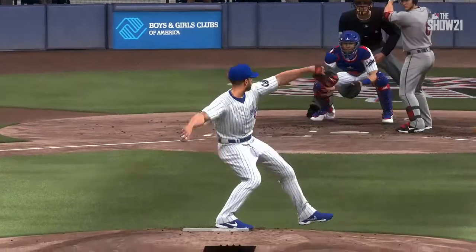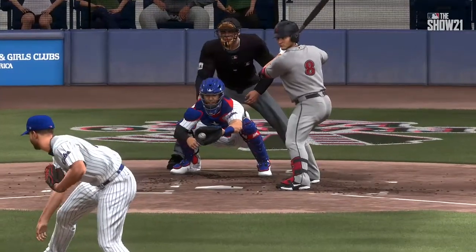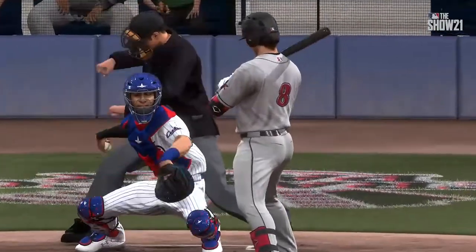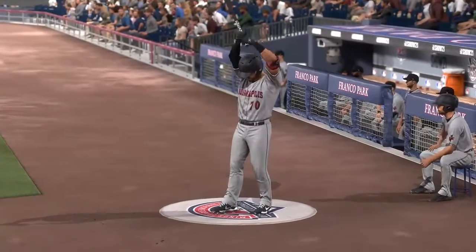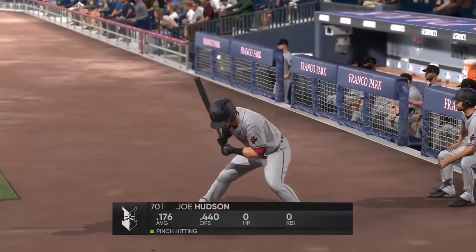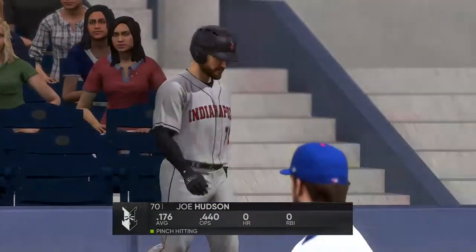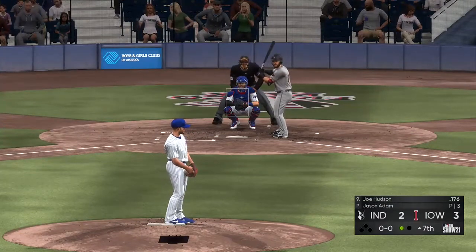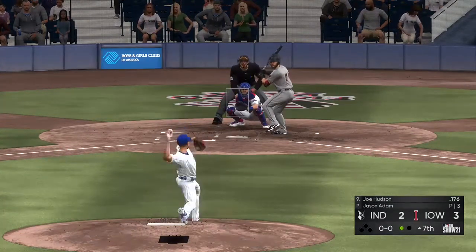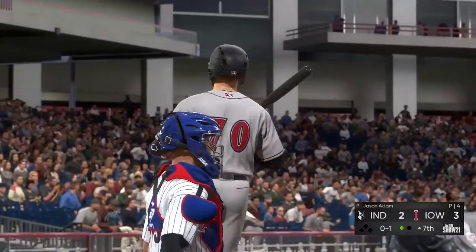I'll tell you, in a one-run game, especially this late, getting that first guy in the inning is so important. It changes the whole complexion of the inning, so that was a big out. Joe Hudson will pinch hit here, and he's the potential tying run. Number 70. Now here it comes, as he'll go after the first pitch to him and comes up empty. It's strike one.